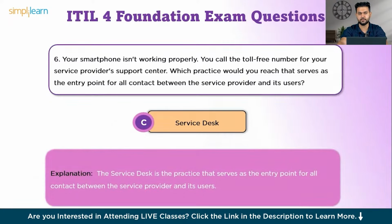So the service desk is the practice that serves as the entry point for all contact between the service provider and its users. It handles communication for incidents, service requests, and general inquiries, acting as a single point of contact. When you call the support center for help with your smartphone, the service desk is the practice you interact with first. So option C, that is service desk, is the correct option.